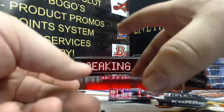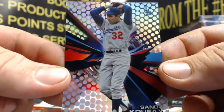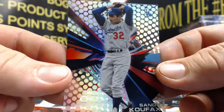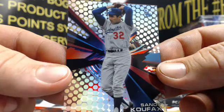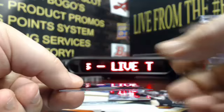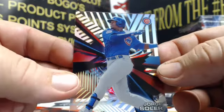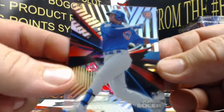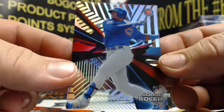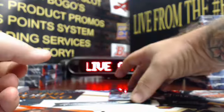And then, what about a circle diffractor, Sandy Koufax? Come on. The Dodgers, Steven H.I. Up next, we've got Jorge Soler for the Cubbies, Andrea G. And I know this is a short print right here. This background's kind of hard to get. Congratulations to you.